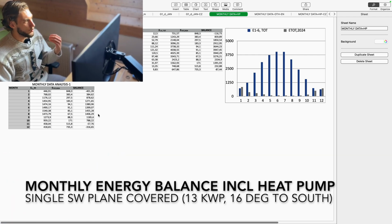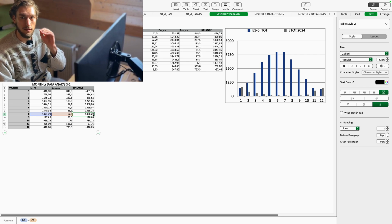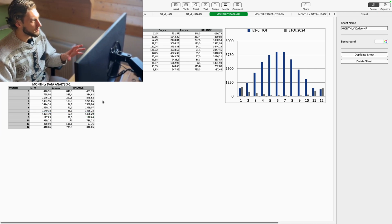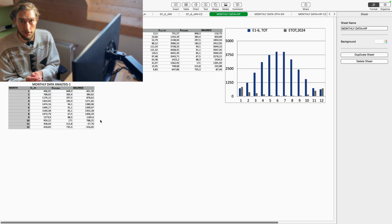Let's see what it does with just the single 13 kilowatt peak southwest plane covered. As you can see, it's not as nice, but the months of January and December, as well as November, will need some more energy.